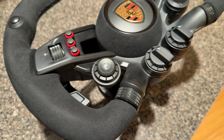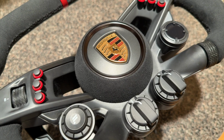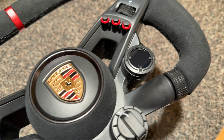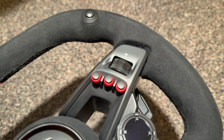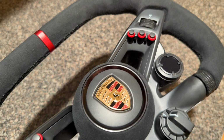This is the first Fanatec wheel to use Tactaris, the company's new premium microfiber material. It's a synthetic suede, which is soft to the touch. It feels like Alcantara, though Fanatec claims it is more durable and sweat-resistant than its name brand counterpart.